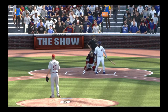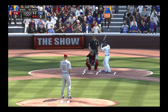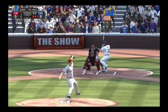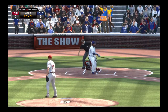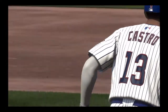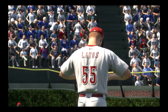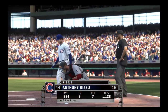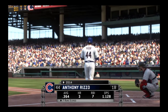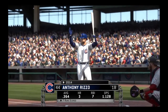And he'll fight just to stay alive here as this is fouled away. And a good job there to lay off. It's ball 4 as he becomes their first base runner of the ball game now with 2 away. Anthony Rizzo will stand in now as you check out his OPS, that number translating into on base plus slugging, and his is in the stratosphere so far.